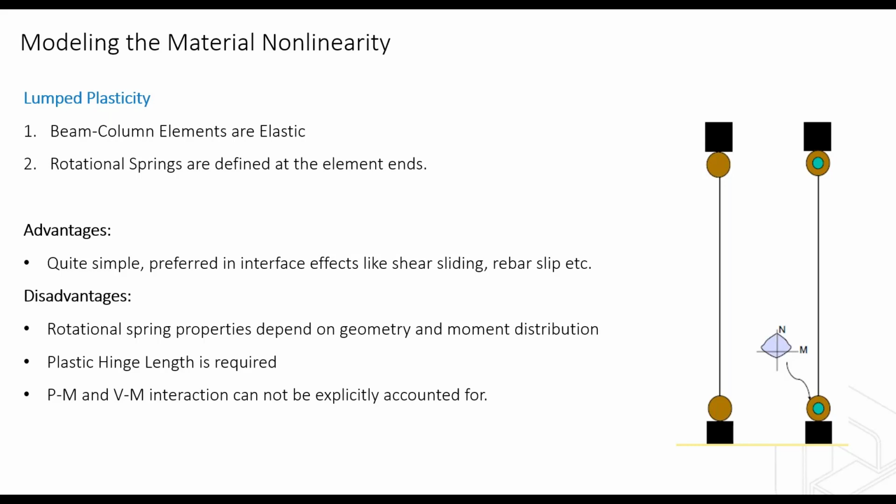Rotational spring properties depend on geometry and moment distribution. We need a plastic hinge length. We need to estimate the extent of the nonlinearity in the critical section, but it's usually taken as the dimension over 2. But most importantly, as you know, especially in column elements, we have an axial load moment interaction. So we cannot really explicitly simulate or reflect the axial load moment interaction in lumped plasticity models. What we supply to the software is the moment rotation relationships, and we also supply interaction relationships. When the critical section reaches its capacity, we try to stay on the interaction curve so that we can honor the axial load moment relation.